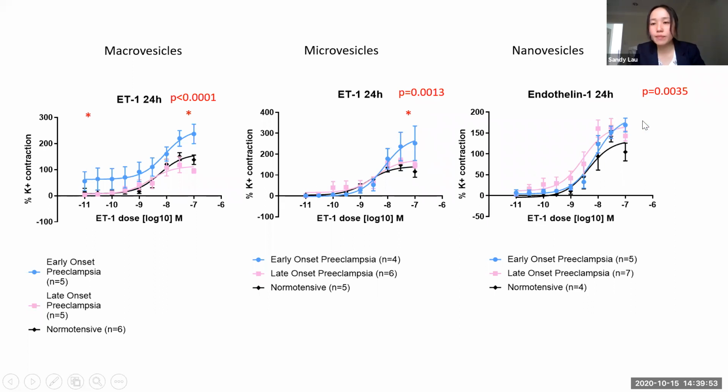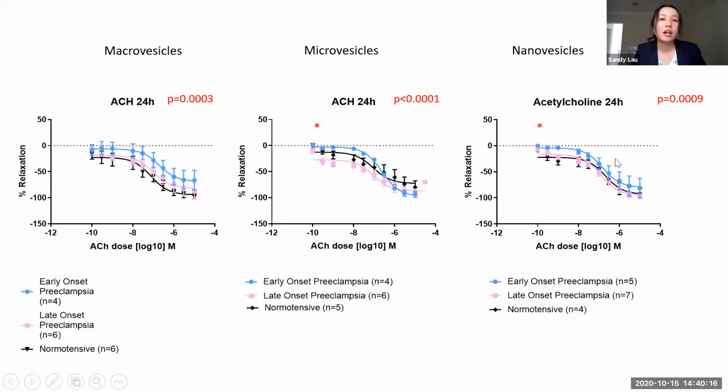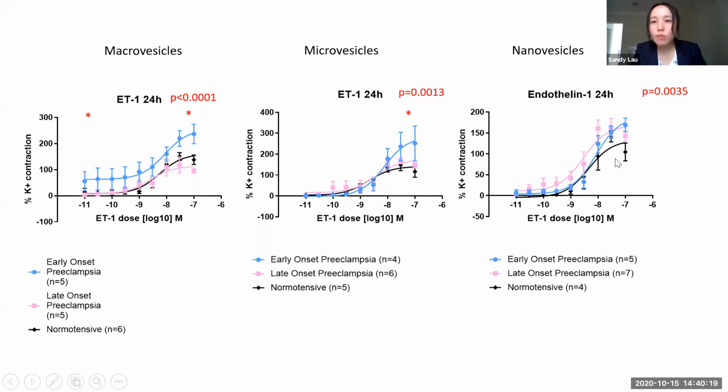And then again, there was a difference when injected with nanovesicles. However, the sub-analysis was not able to determine how it's changed, whether it's the maximal, the minimal, or the sensitivity that has changed in the nanovesicle group. So that was the vasoconstrictor endothelin 1. And in both vasoconstrictors that I've shown here, we show that early onset preeclampsia induces a more pro-constrictor phenotype.